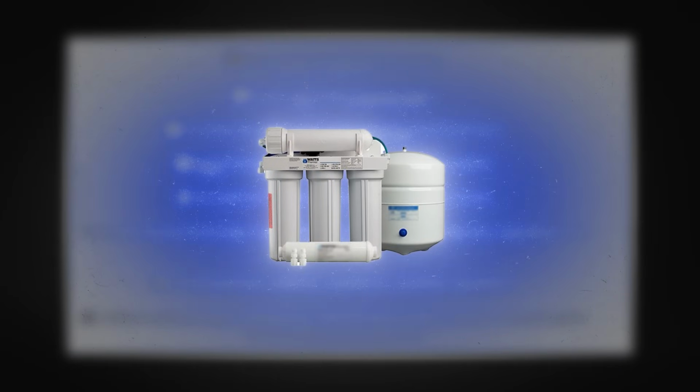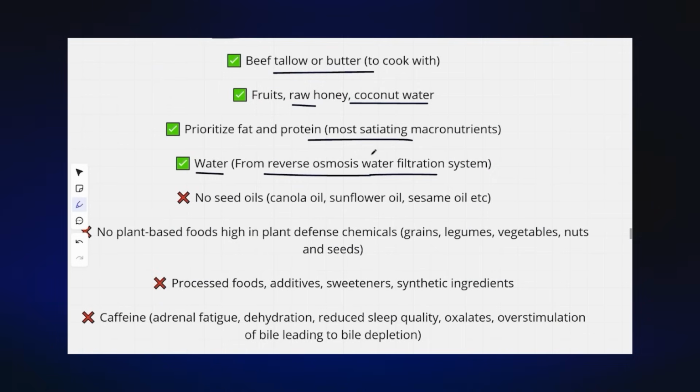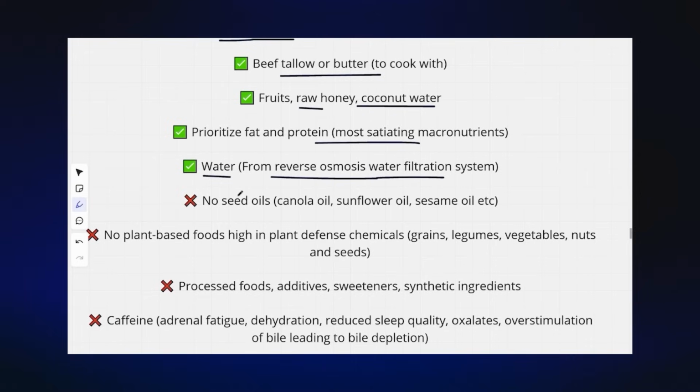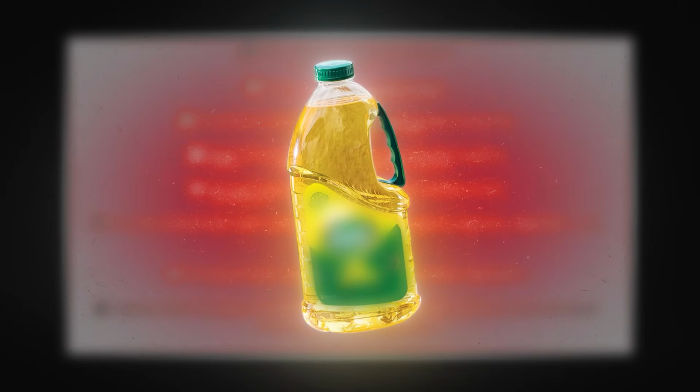It will set you back a little bit, but it's going to be blocking out microplastics, heavy metals, bacteria, pharmaceuticals flushed down into the water system from, if you think about all the contraceptives and Plan Bs and all that stuff, you're essentially just microdosing pharmaceuticals every day by drinking tap water if it's not filtered. So yeah, avoiding seed oils, vegetable oils, canola oil, sunflower oil, sesame oil, not great for you.